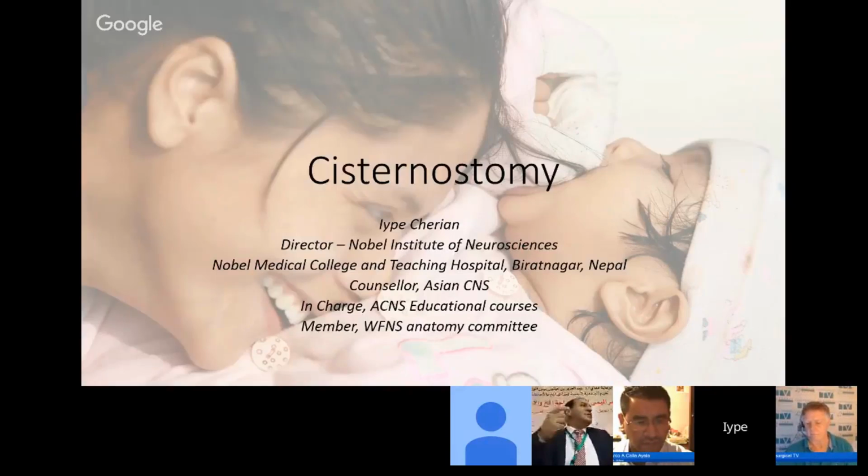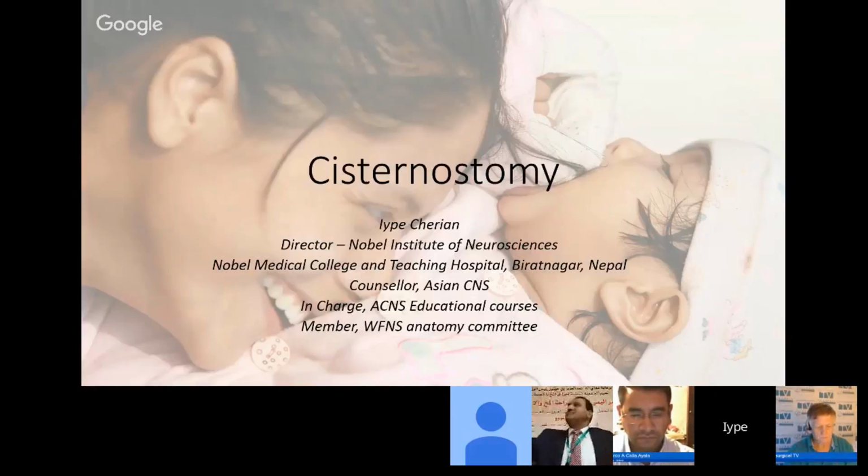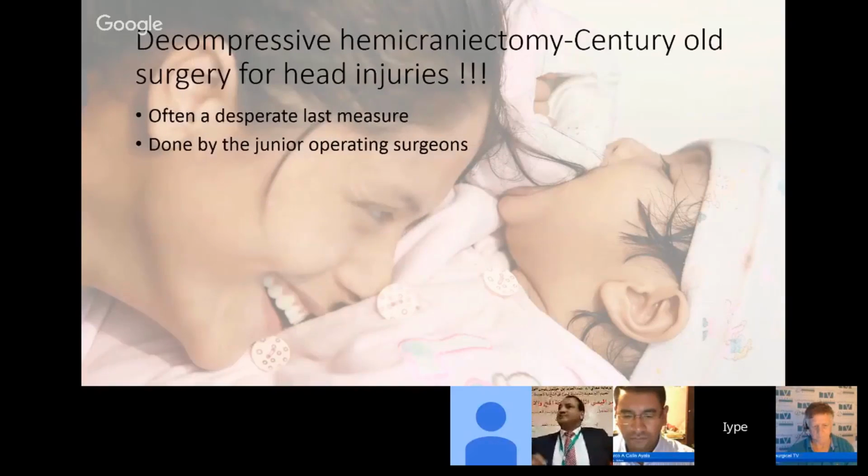And yet, head injuries are operated using very primitive techniques where we do not use microscopes or any modern technology, and we just do a 100-year-old surgery, the decompressive hemicraniectomy. Now, I want to go into why head injuries are different and what is cisternostomy. The decompressive hemicraniectomy is a century-old technique for head injuries. It is often a desperate, large measure, and it is done by the junior-most operating surgeons.